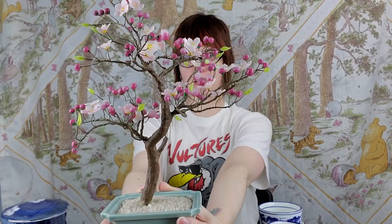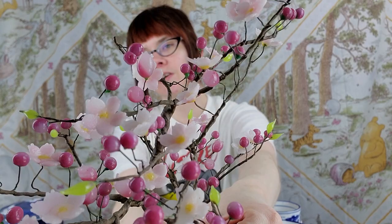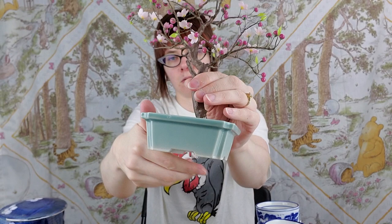And then the next thing is for me. I'm not selling it. It is a little bonsai. It's not real. It's a cherry blossom bonsai. There you go. There's a close-up of the... Now, I don't think they're actual gemstones. I'm pretty sure that these are plastic or glass. And then it's just made in Japan. But I like it for me.